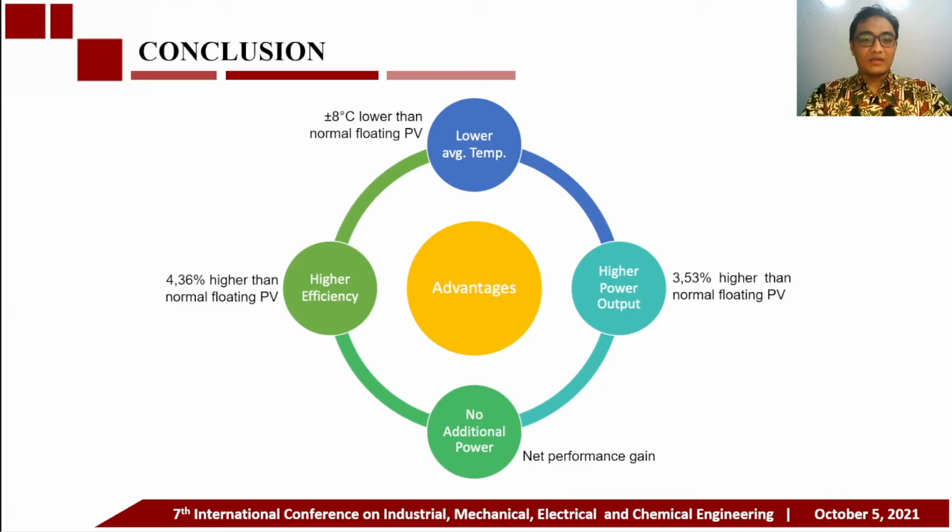Finally, we arrive at the conclusion of this study, where we emphasize the advantage of applying a thermosiphon passive cooling system. PV module temperature is lower by approximately 8 degrees Celsius, and lower temperature yields higher power output and efficiency with 3.53% and 4.46% gain respectively. Lastly, the performance gain is a net gain since the additional cooling system does not require additional power from the PV array.